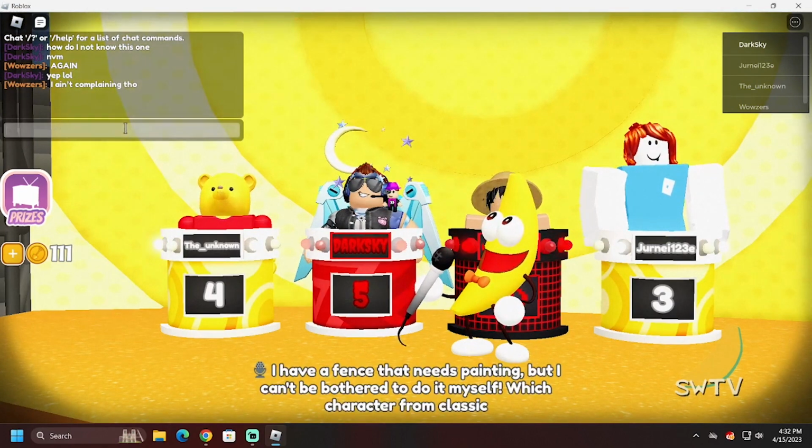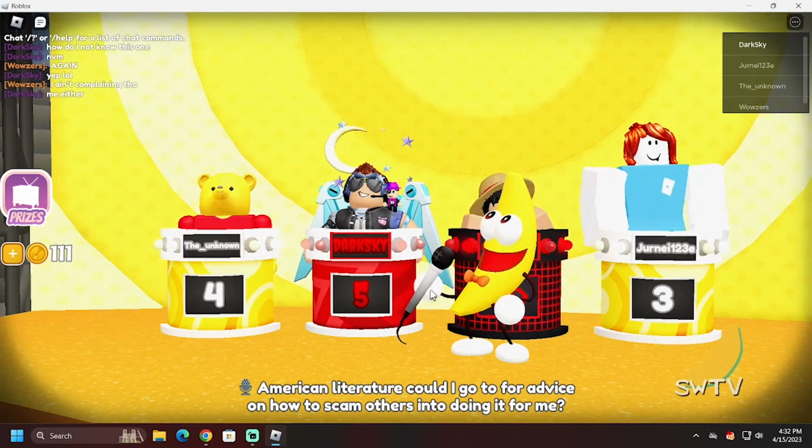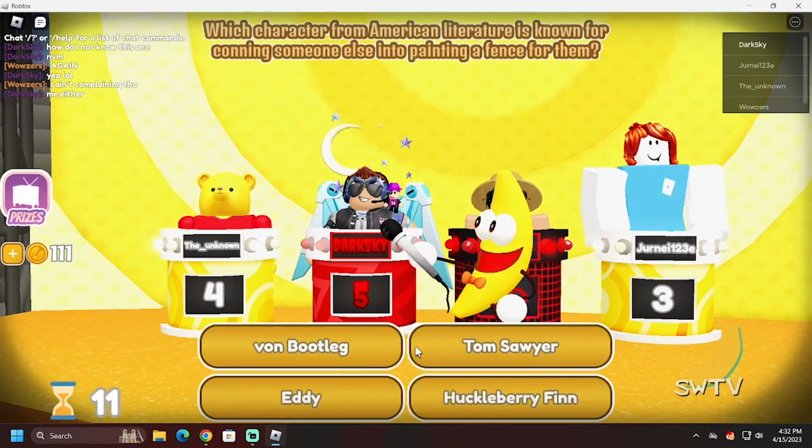I have a fence that needs painting, but I can't be bothered to do it myself. Which character from classic American literature could I go to for advice on how to scam others into doing it for me?